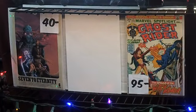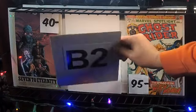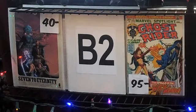Marvel Spotlight, the Ghost Rider. He still hasn't got his demon fire for his motorcycle yet. It's not on fire. It's coming soon.